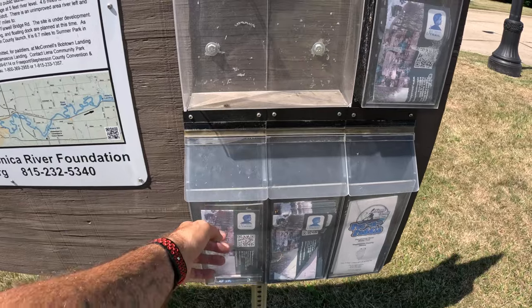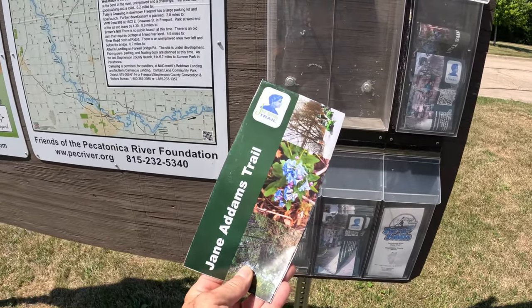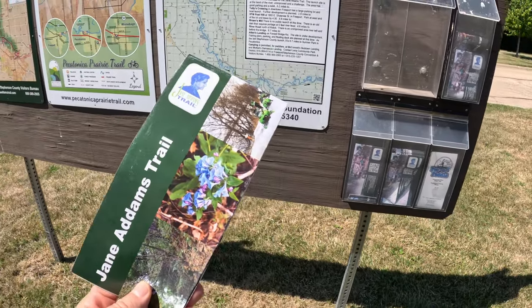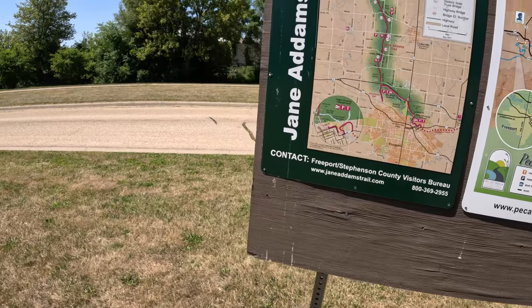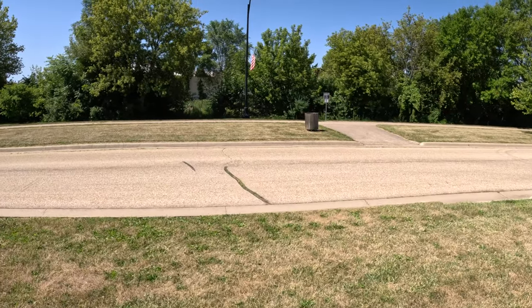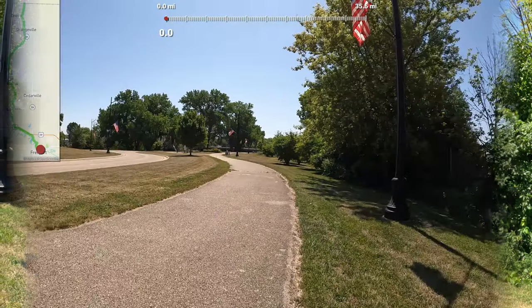You could definitely tell I'm old school because I get excited over seeing trail maps. Most places don't have trail maps anymore, but it's cool to be able to have a physical map with you in case you're having issues with connectivity with your cell phone coverage. Let's get started and check out the Jane Addams Trail.